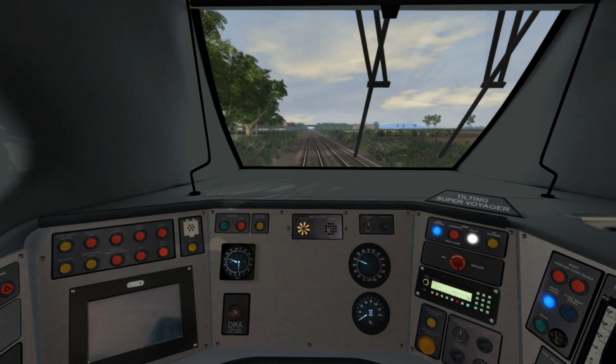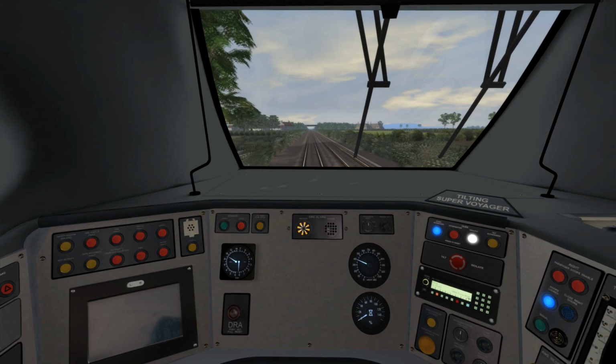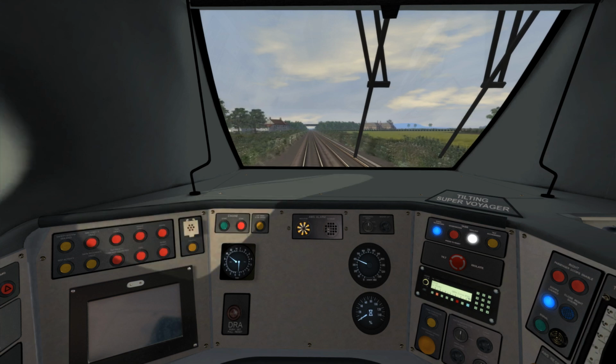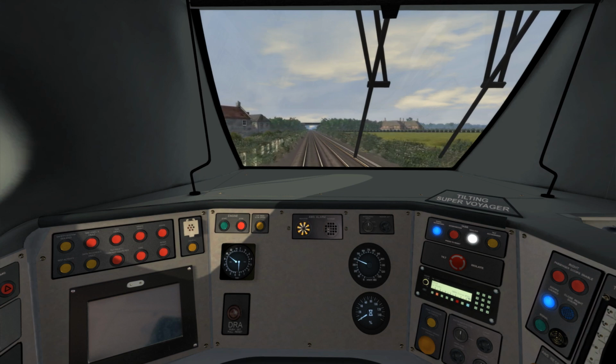Now just going to release the brakes at 40 miles an hour actually, and just allow the train to continue to coast for now. As soon as I can see the next signal is looming, then I will apply the brakes until I can see what aspect it is displaying.